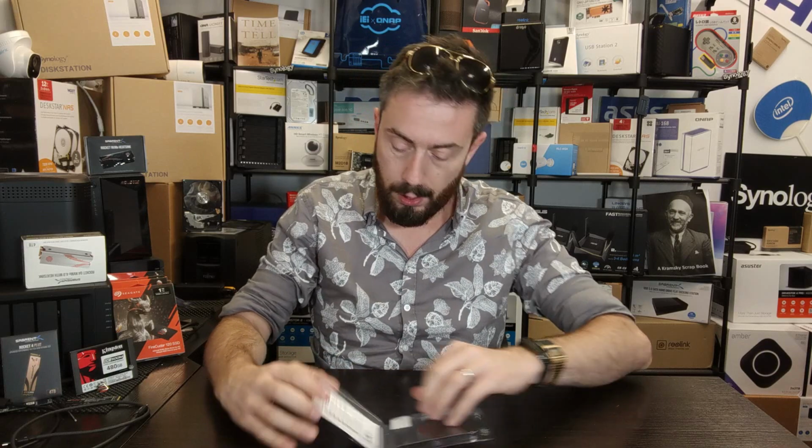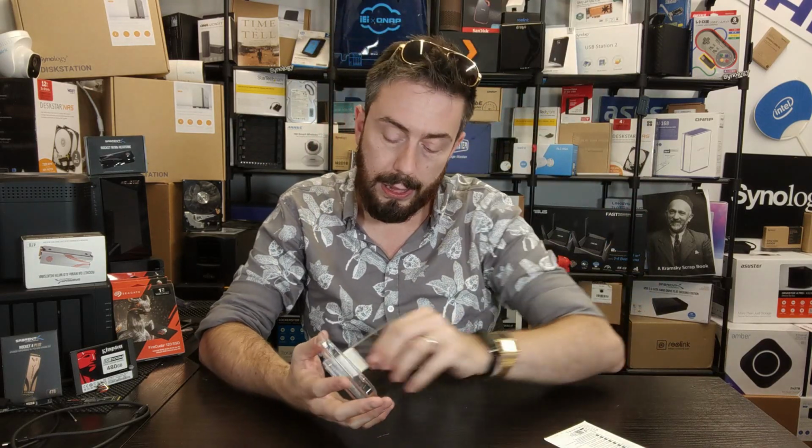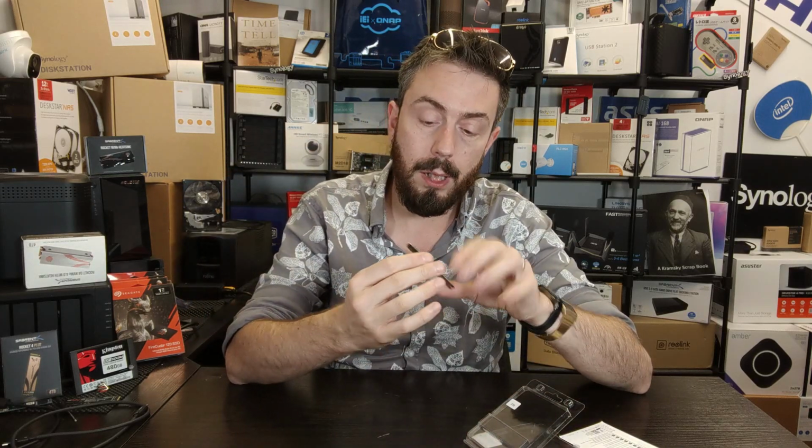But let's get it out of the box. Remove the cardboard inner. Have a look there. We've got a little card where we can register for our warranty, definitely something we're going to talk about later on. And of course, we've got the drive itself. Now, in today's review, we are looking at the 1TB model, which is going to be very important later on when we talk about the performance benchmarks. Let's bring that closer to camera.